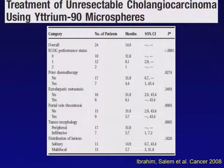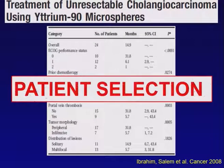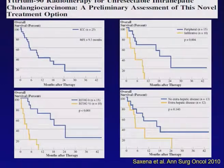This is a group from Northwestern where Riyad Salam really leads the efforts nationally with Y90, and you can see how performance status, what we call ECOG performance status, presence of extrahepatic disease, and tumor morphology, all of these factors contribute to how patients do after receiving Y90. Again, this emphasizes the importance of patient selection as we try these other regional therapy options. And this graphically shows you that the median survival was 9.3 months, but patients who had a peripheral morphology over infiltrative, good performance status, and no extrahepatic disease, shown in blue, all of those curves seem to do better.